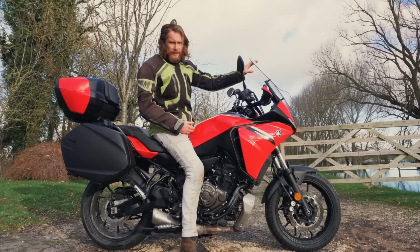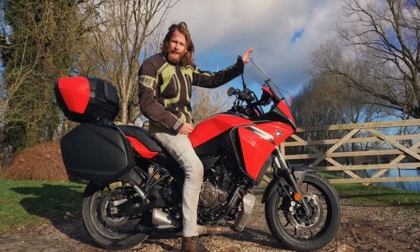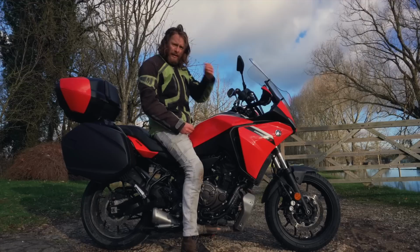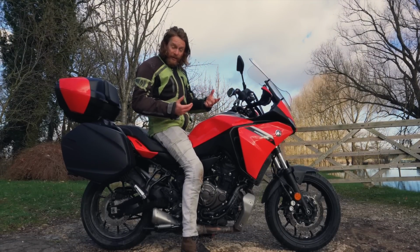The screen being adjustable with one hand, nice adjustability on it. Oh, that's something to mention, I think I mentioned that earlier. You get the bigger screen with the GT. This bike's got actually good wind protection, better than the Tracer 9, I think, so that's something to consider if you like that.